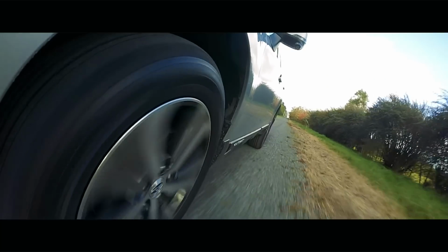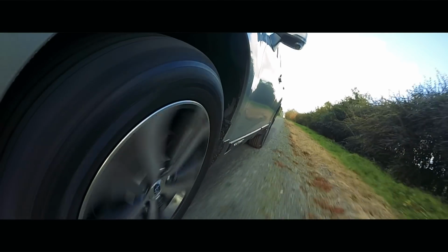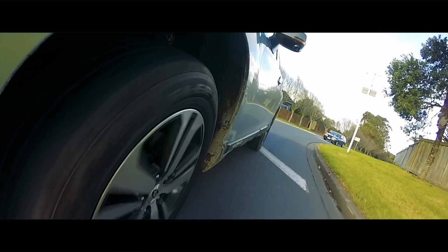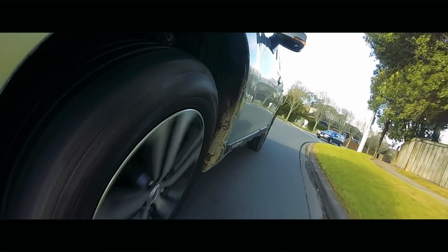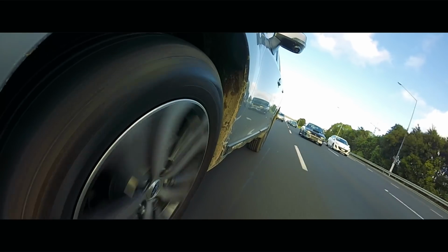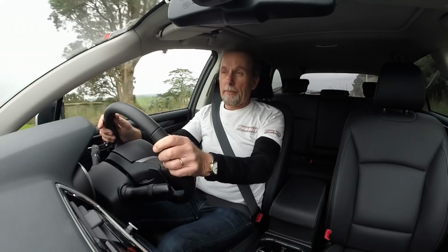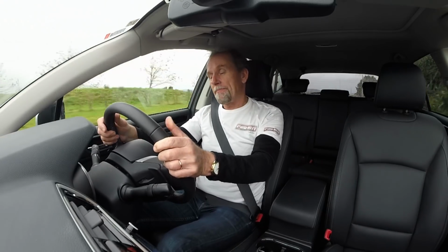But for the family driver who wants to take the kids and everybody else out for the weekend and maybe encounter a mixture of road surfaces and driving conditions like we are today, the Outback's perfectly suited for that. There's no environment or conditions that I've driven it in when I'd wished I was really in another car, except maybe if I wanted to go a bit faster.